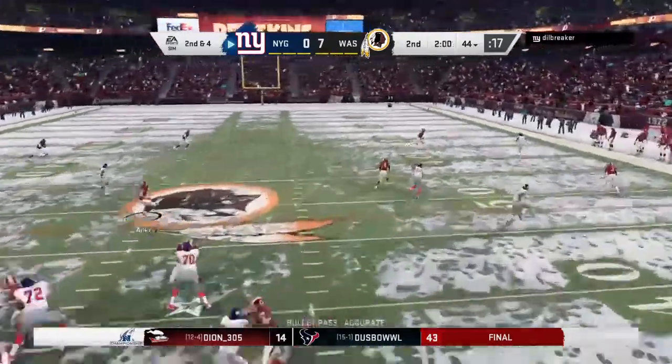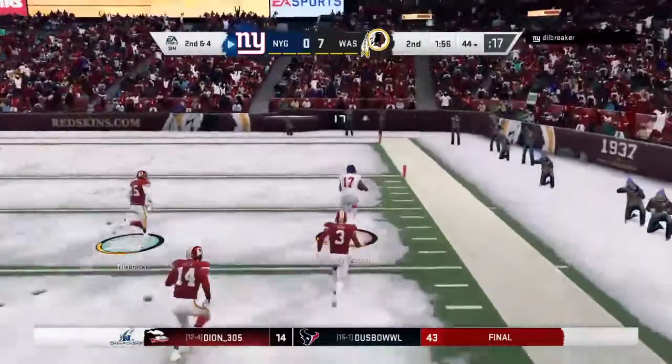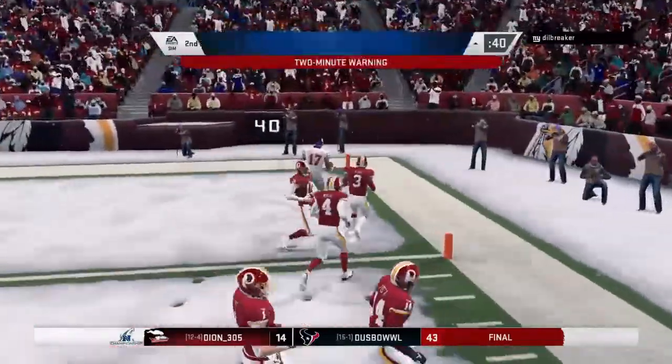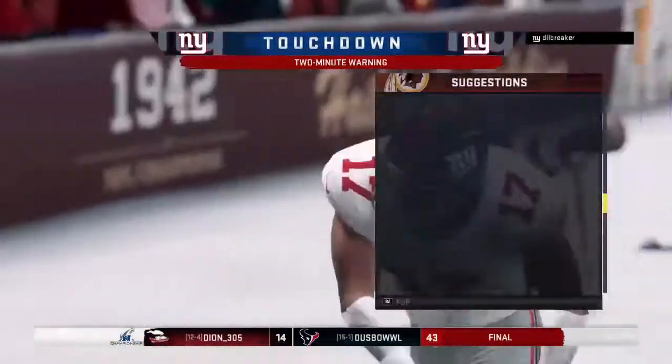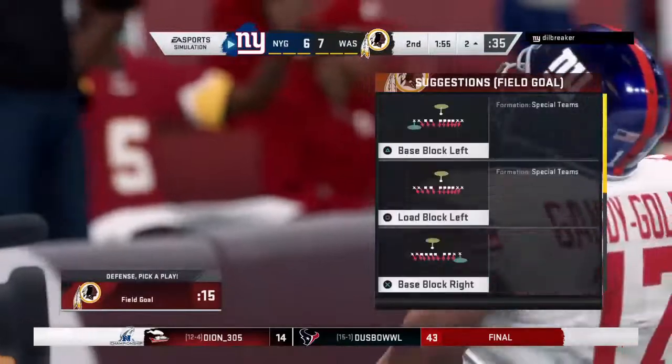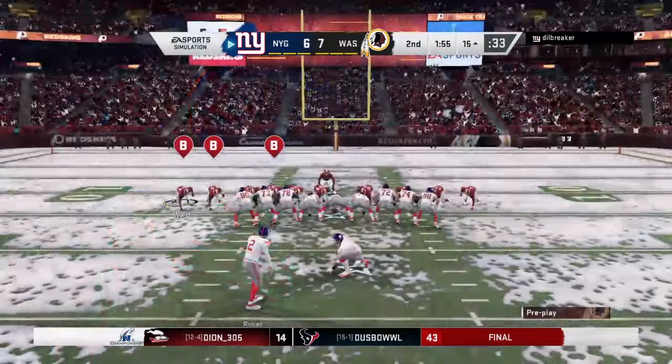Looking to throw again on second down. Jones. And this is caught. A spectacular one-handed grab there. Touchdown, Giants. A big play there, 56 yards, as they are now on the board here in the first half.